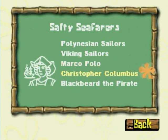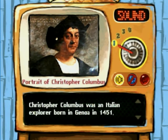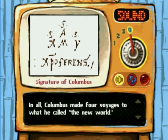Christopher Columbus. Christopher Columbus was an Italian explorer, born in Genoa in 1451. Columbus sailed from Spain with three ships, the Pinta, the Niña, and the Santa Maria. In Columbus's day, no one knew that the continents of North and South America lay between Europe and Asia. In all, Columbus made four voyages to what he called the New World.